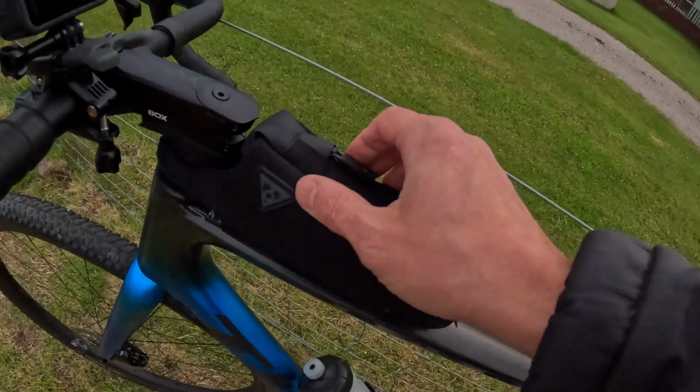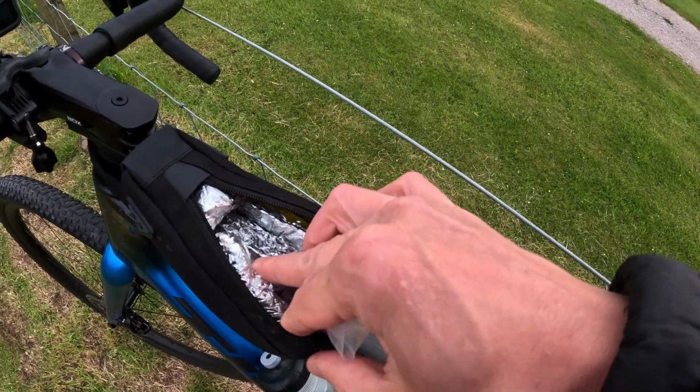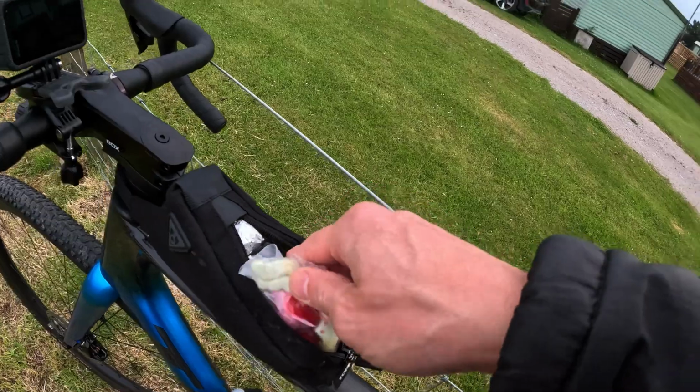But this little top tube bag is dead handy. So in here we've got sweets, but more importantly we've got a whole bunch of rice cakes in there. There's some dates, and there's also some peanut butter and Marmite and some ginger and miso as well. So lots and lots of tasty treats.